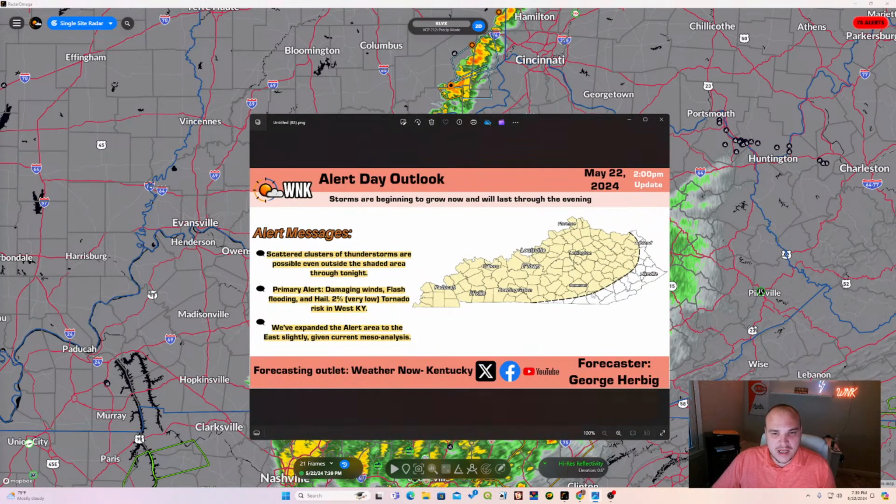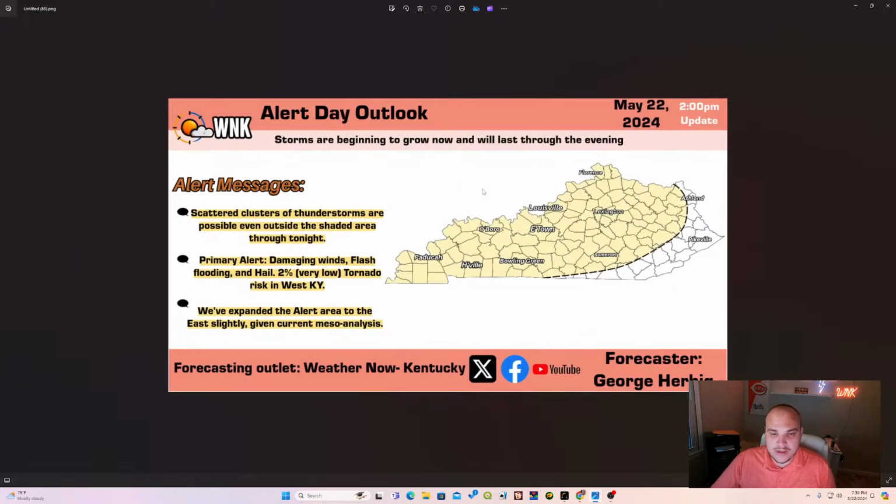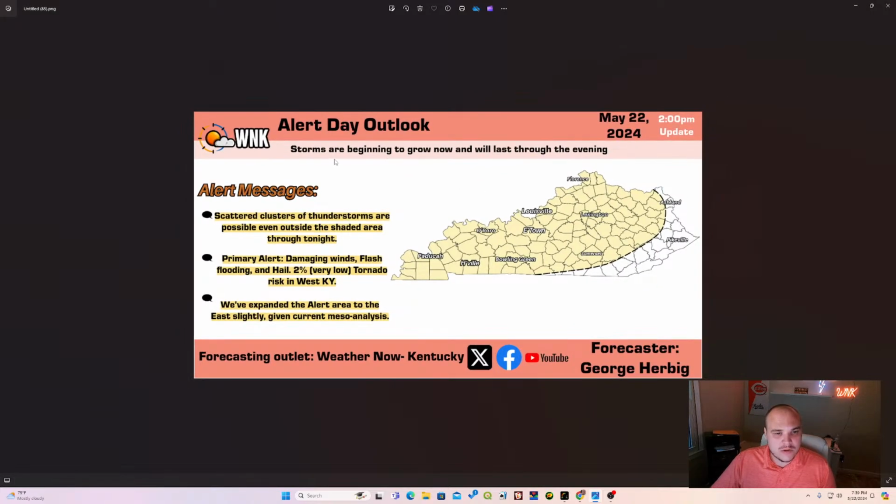If you missed our update earlier today, it's kind of the same thing for now as well. Alert day outlook from 2 p.m. This is our update at that time. Storms are beginning to grow now and last through the evening. Scattered clusters of thunderstorms are possible even outside the shaded area through tonight. Primary alert: damaging winds, flash flooding, and hail, with a 2% tornado risk, which is a very low tornado risk in West Kentucky. Obviously, that never really happened. We never really felt like it was going to happen either, but given the amount of storms that we were seeing today, we had to throw at least a little risk out there.